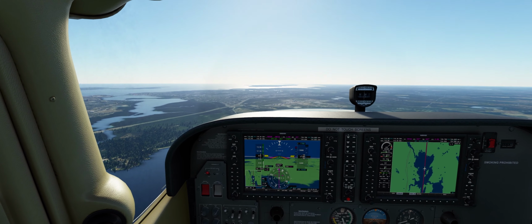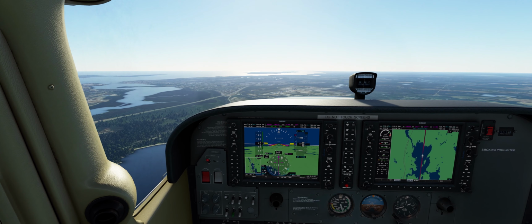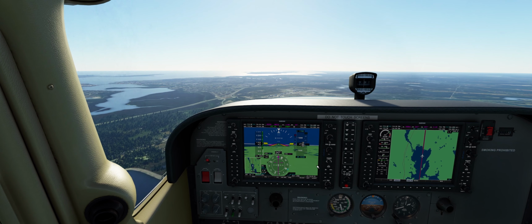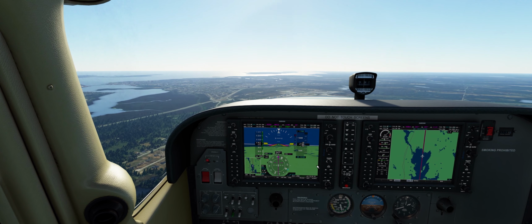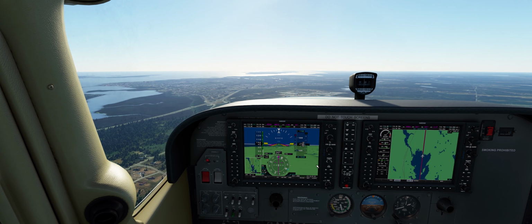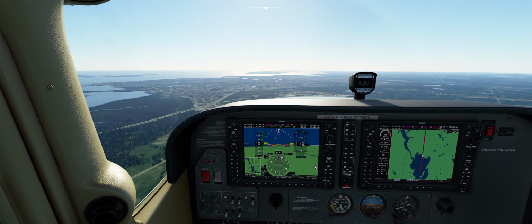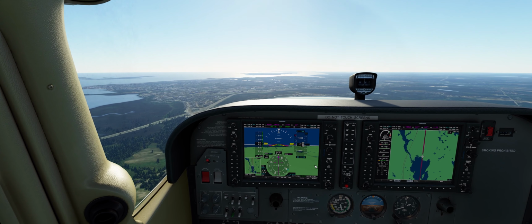And we're coming in. Yeah, RNAV is usually pretty simple. As long as you follow the approach plates, you should really have no issues pulling this one off. The key is following the instructions on the approach plates and maintaining those altitudes.